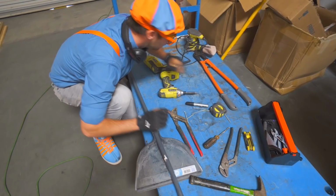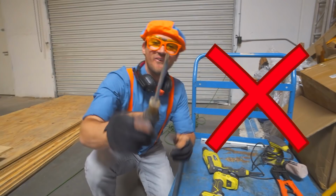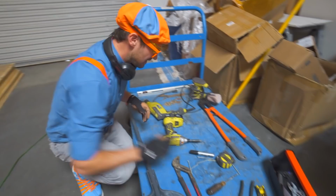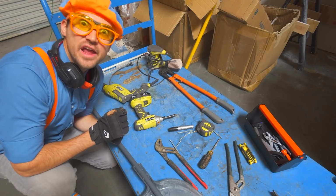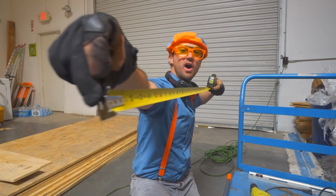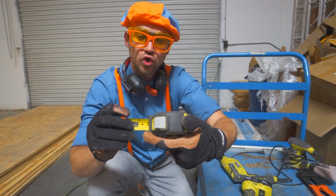Is it this? No, this is a standard screwdriver. Yeah, it's just screws and screws. Okay, we need something that you can use to measure. Yeah, a measuring tape. Right here. This is a measuring tape. Check it out. Whoa! Do you see these numbers? Yeah, these are numbers that tell you how short and small and long and big things are.